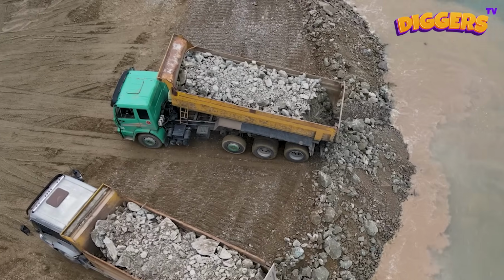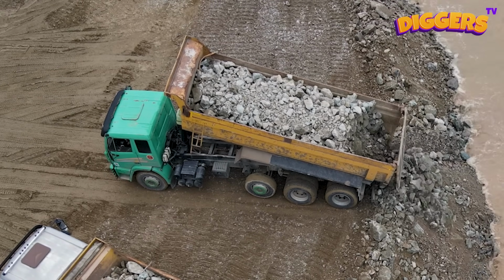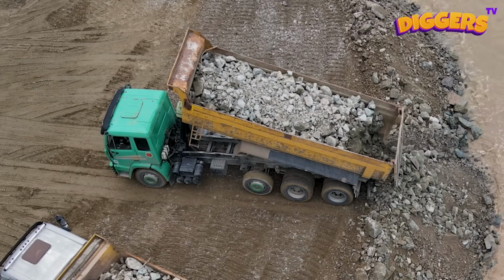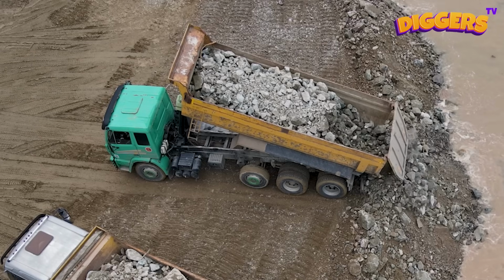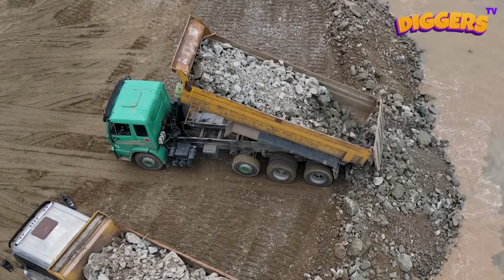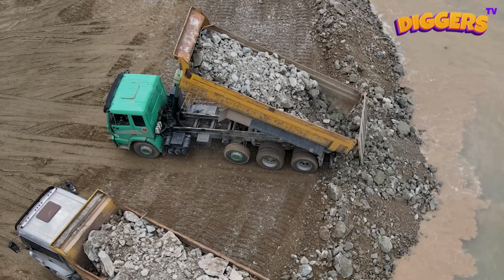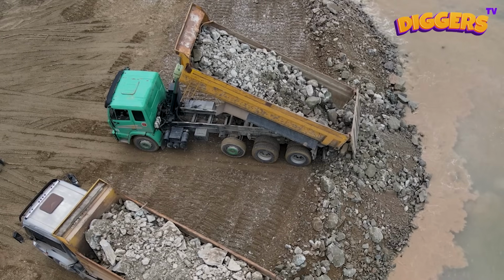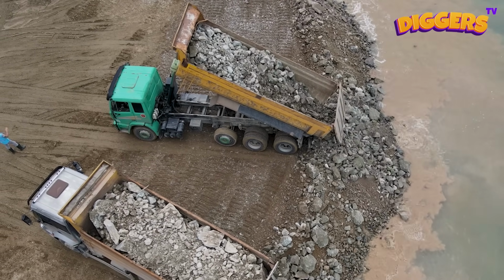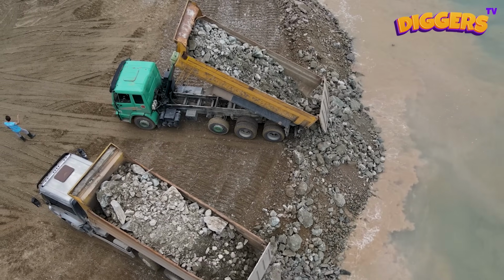Oh my! Look how many rocks this truck can carry. This truck has a huge dump body in which it can transport tons of sand and stones. Amazing! Cool!